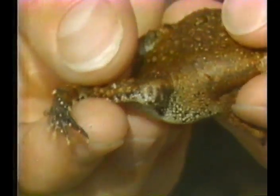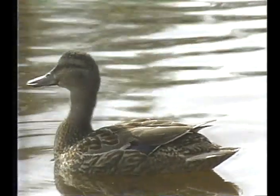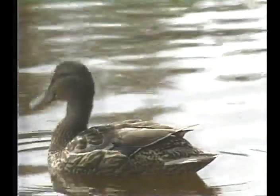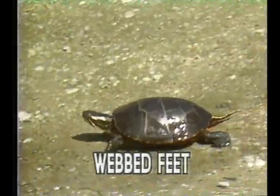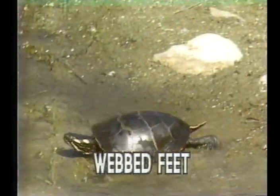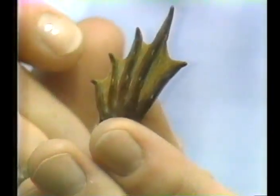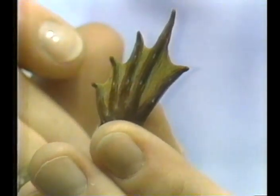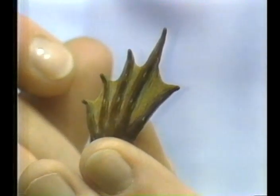Toads live most of their lives on land, so they do not have webbed feet. But many animals that live in or near the water do have webbed feet. Ducks do. Beavers do. Some turtles do. And frogs do, too. Let's see if I can show you this fellow's webbed foot. You can see the webbed feet right here. They're different from the toad's feet, aren't they?